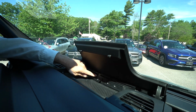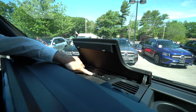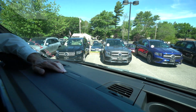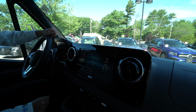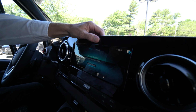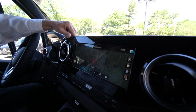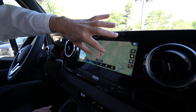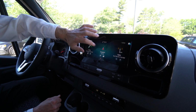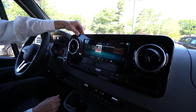You have 3 USB ports. This one right here, you can get your Apple CarPlay when you hook up your iPhone, or if you have a Samsung, either one. It will display up here on your screen very nicely when you do that. Also, we can pair 2 cell phones, which is very nice. Nice navigation system. You can also shrink the screen, and you can blow the screen up. And then we have your Sirius XM satellite radio, AM and FM.